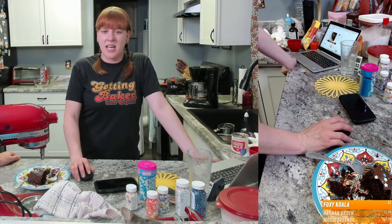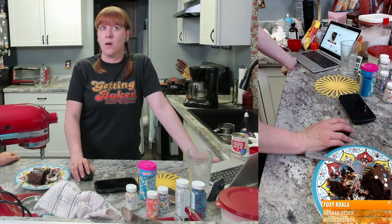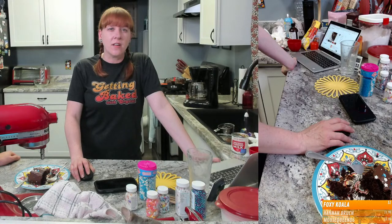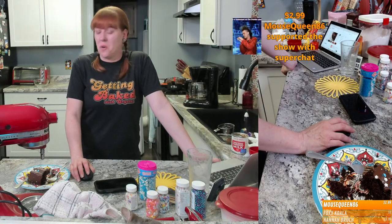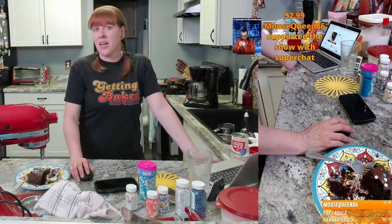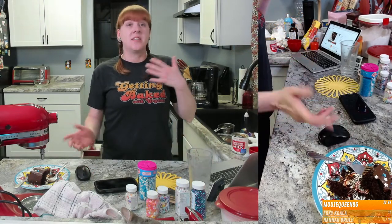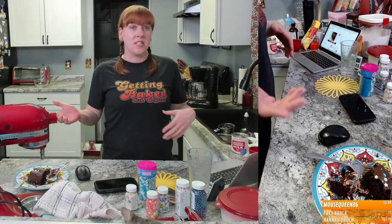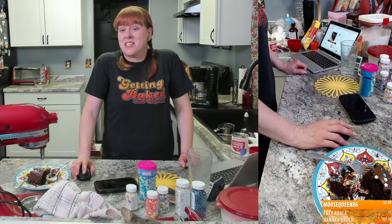Foxy Koala says, try a tablespoon of coffee next time. Like, when I make the cup of coffee, because I did a teaspoon and a half. So a tablespoon, I think, would be more than that. I don't think I'm going to make this again, to be honest. If I'm going to make a chocolate cake, I'll make the Hershey's one. It's better. Uncle Yukon says, leave the coffee out next time. But then I have to have a liquid, so I'd replace it with water, in which case I'll just make the Hershey's cake. It all comes back to the Hershey's cake. That's the go-to.